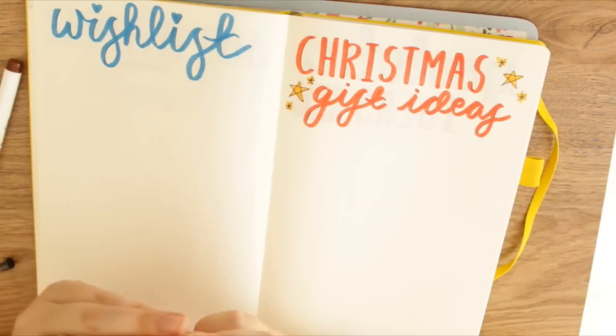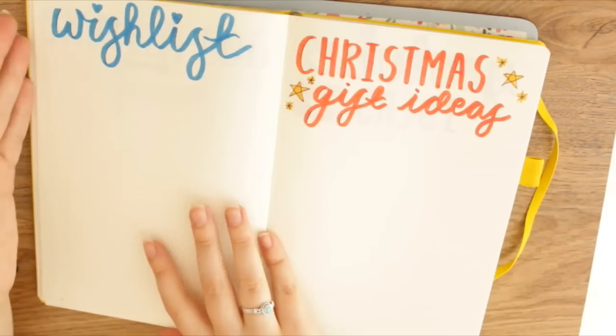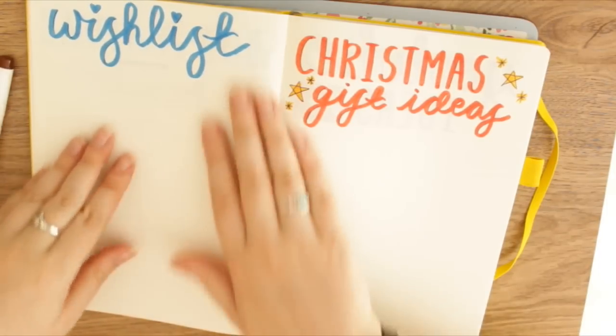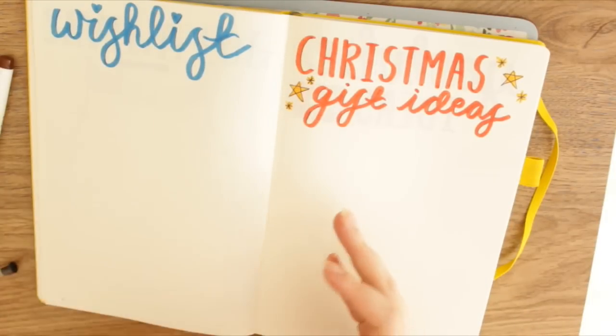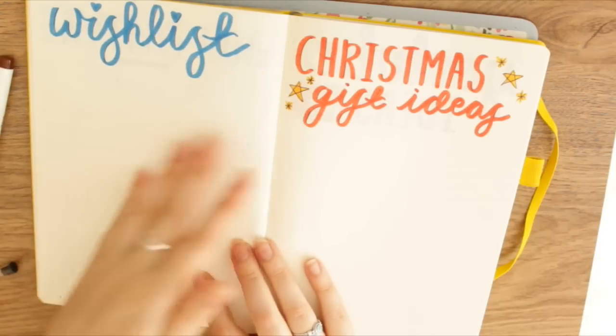So if I write a wish list with the cost next to it, at the end of the month or whenever I look at it, I can be like, look how much money I saved by not buying those things. So I enjoy a wish list page. And also it means that when people ask me what I want for my birthday or for Christmas, I can just look at this and get some ideas.